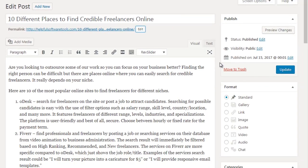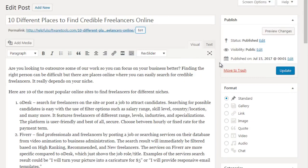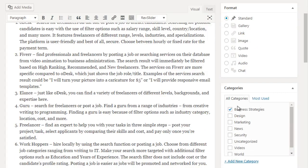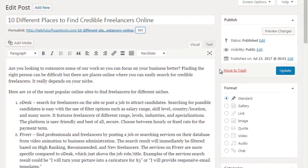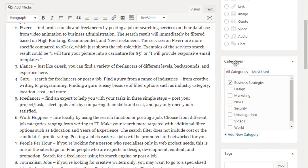Now, of course, you can add them into categories. So if you have a category, let's say in this case, we have freelancers, the category could be freelancing sites. And then you could have maybe 10 different posts on freelancing sites, so that as a human being, you know that we're looking at this and it's under the category of freelancing. And you can create categories by going under categories and clicking on add new category and creating that there. And then make sure that post or page is checked for that category, click update, and you're good to go. And that's it.